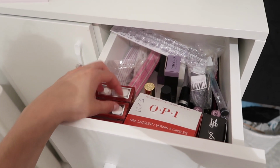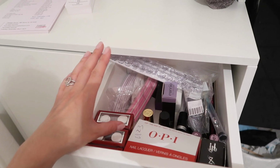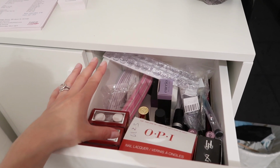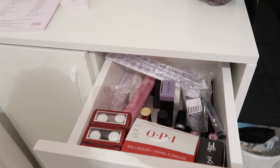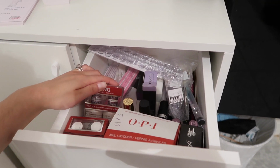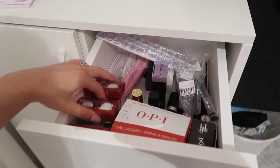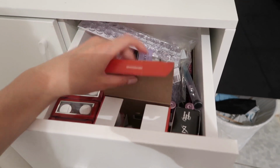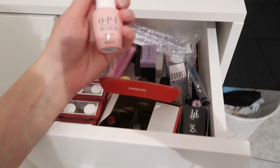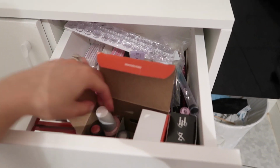But the gel polish products are getting ruined in front of the window because I'm sitting in front of the window where there's direct sunlight. So I've put a lot of my gel polishes in a drawer upstairs, but they didn't all fit, so some of them I keep here, mainly the glitter ones. And then this is my most used colour, Bubble Bath, which I've got a spare one of.